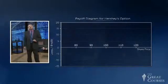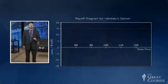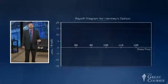Let's say that we buy an option on Hershey's, the candy company, which expires in 60 days. Let's say that the strike price is $100 and the option costs $10. Now imagine a graph and label the horizontal axis as the share price. Label the vertical axis as our profit or loss.